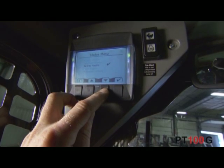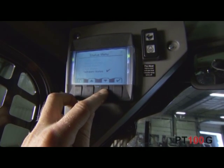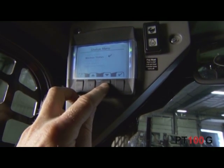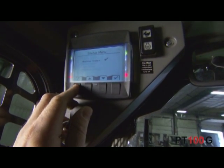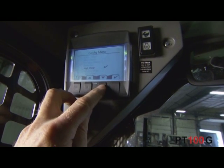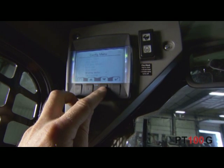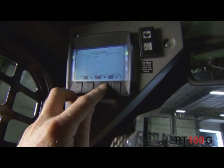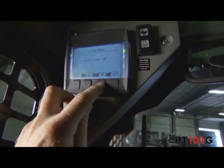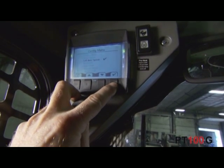The Operator Control Center allows the operator to manipulate major functions of the loader, such as ISO H-pattern control select, creep mode, loader and tilt speeds, as well as to initiate auto idle and adjust the high flow rate. The Control Center, combined with the loader's diagnostic capabilities, give operators a complete overview of how the unit is performing.